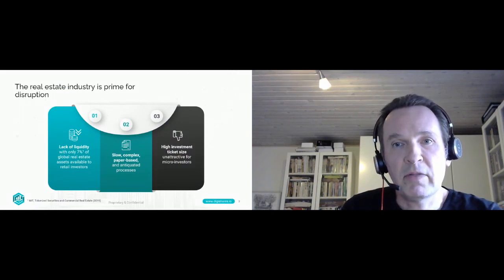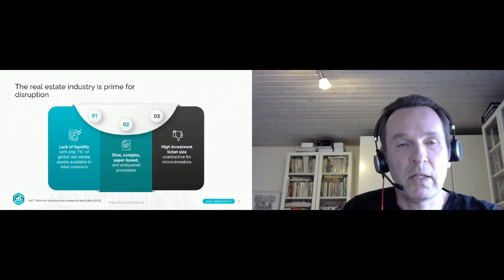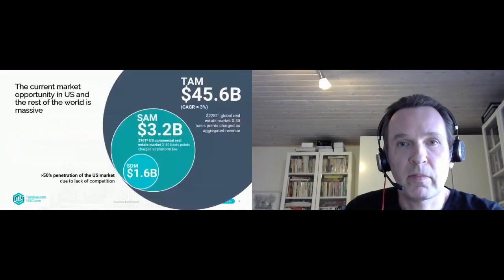Also, real estate financing and management processes are slow, complex, and paper-based. We can help optimize that. The typical size of a real estate investment is from 100,000 and upwards. We can help democratize that and reduce that to 100 or 1,000. Our white label solution digitizes and automates real estate processes. We enable liquidity through our built-in bulletin board marketplace. We digitize and streamline maintenance of ownership structures and cap tables, and we enable the developers to attract entire new segments of investors with smaller ticket sizes.